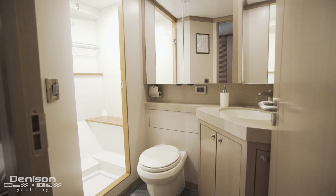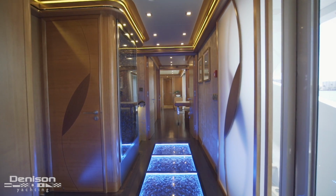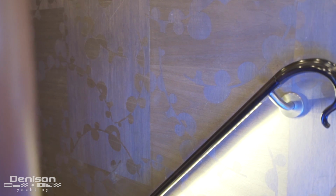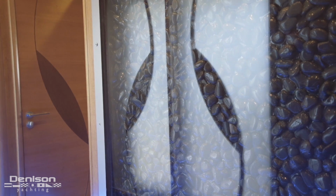Our next stop is the main deck foyer just forward of the salon. You first see the reoccurring design features, like this underlit flooring. But what makes a statement in this foyer are the hush details that you don't make note of at first, like these decorative inlays found everywhere, tying the surrounding spaces together.